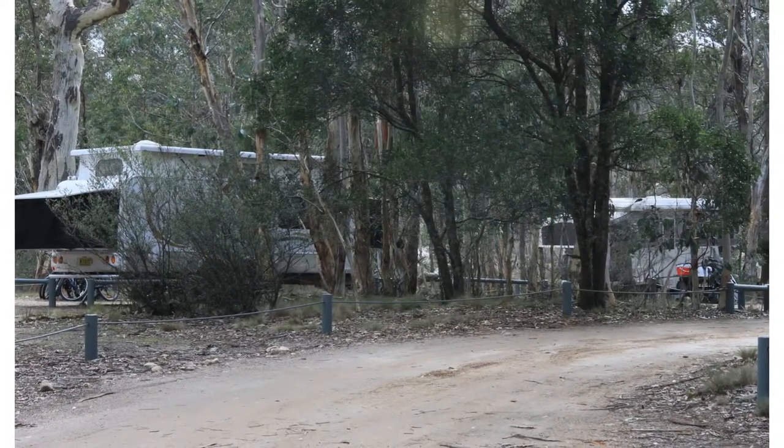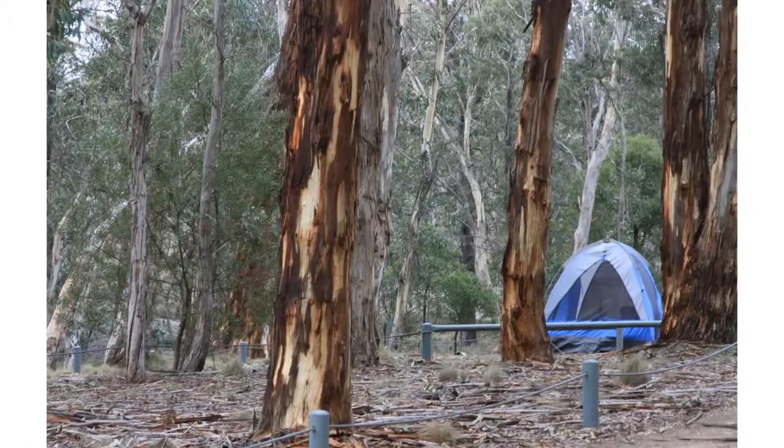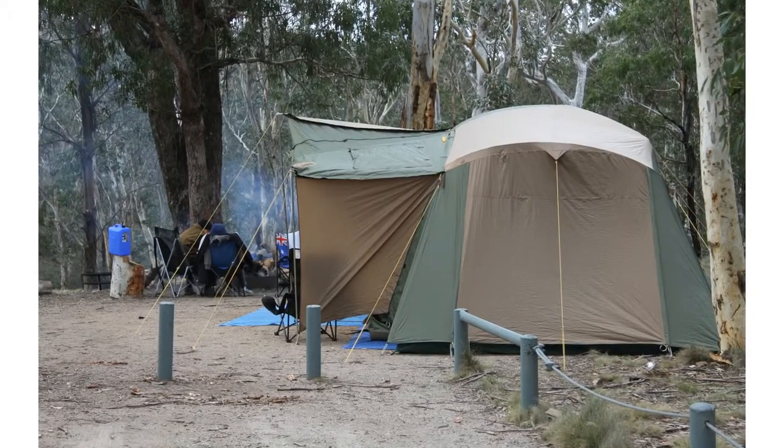An easy day trip from Sydney, Kanangra-Boyd also has quiet campsites set amongst the snow gums at Boyd River. Cyclists will want to bring their mountain bikes to explore the many fire trails.